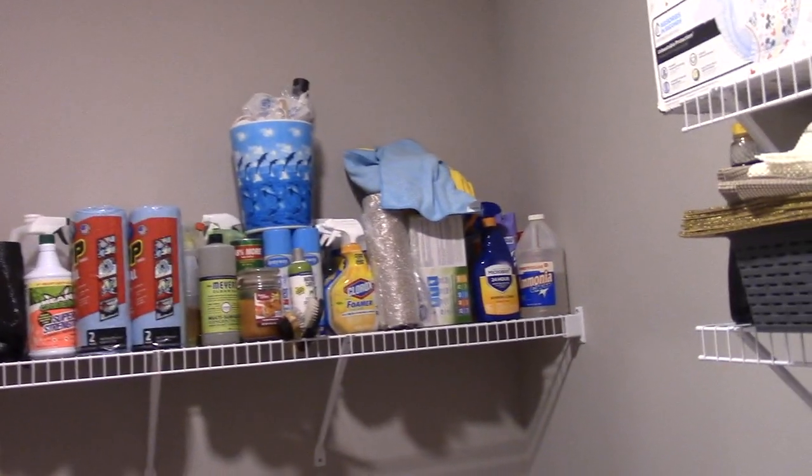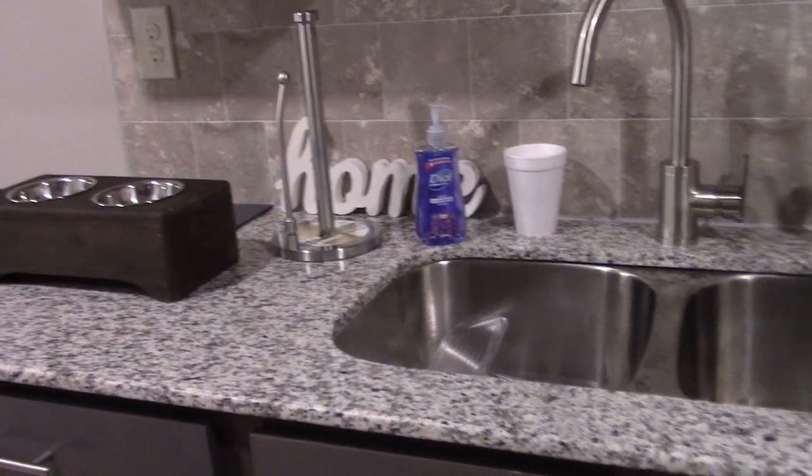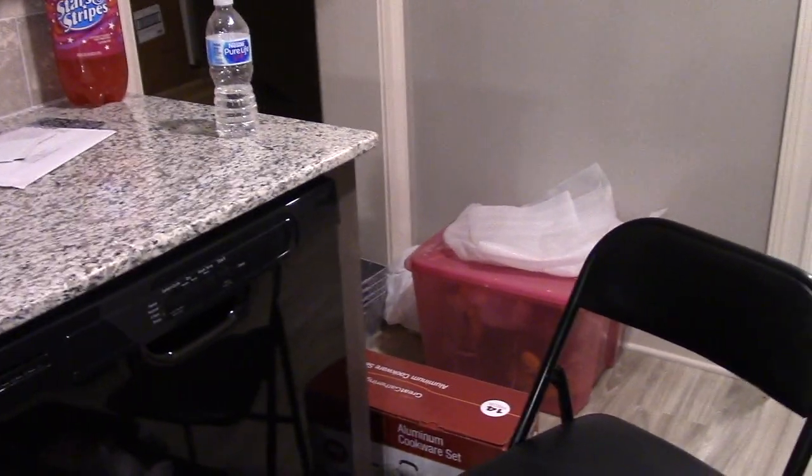Why the heck do I have so many cleaning supplies? Just tell me why. Look, there's more in there. This is the paper towel holder, and that has to be washed too. What else got to be? There's something else. I don't know.